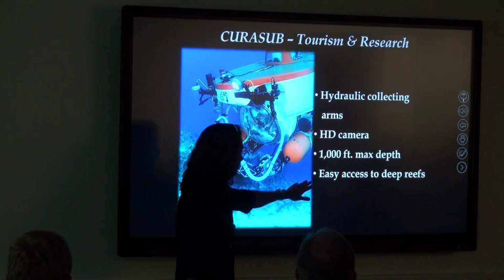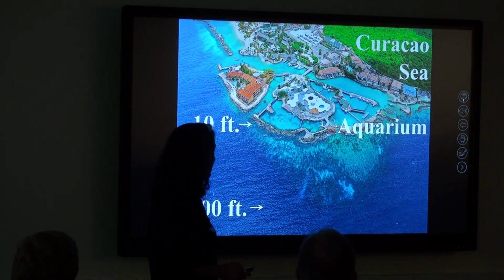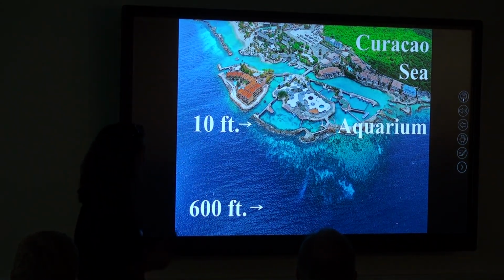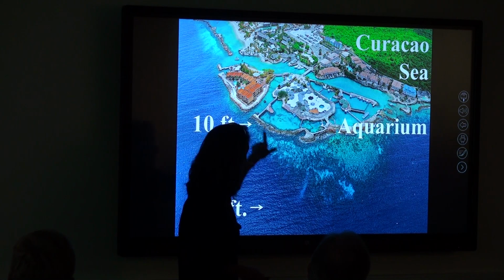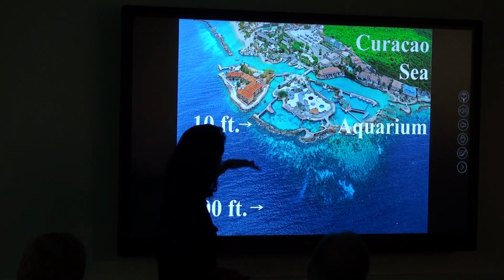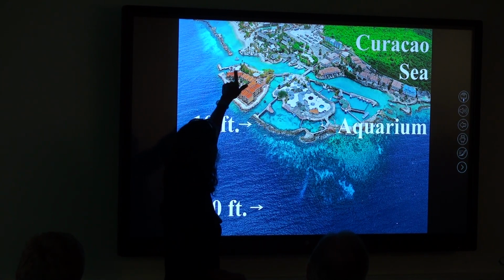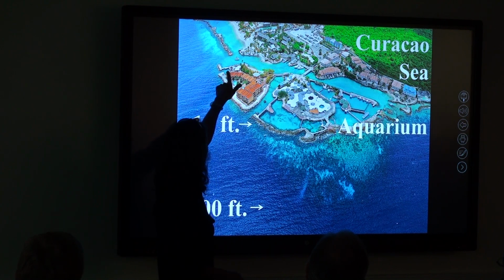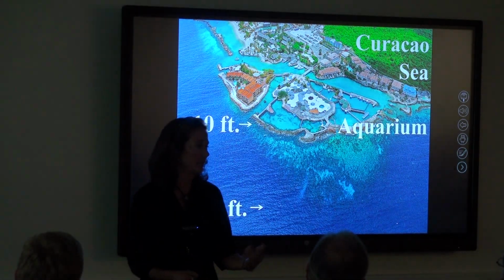And finally, this sub offers very easy access to deep reefs, and that's because off of Curacao, the deep reefs occur very close to shore. So this is an aerial view of the sea aquarium. The light-colored water you see is shallow. The dark is deep. The sub is based here. This is called Substation Curacao. They put it in the boat slip here. It comes out of the boat slip, and immediately you can get down to these deep reefs.